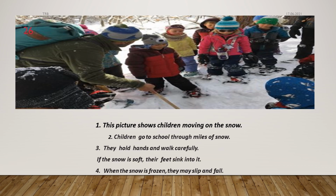This picture shows children moving on the snow. Children go to school through miles of snow. They hold hands and walk carefully. If the snow is soft, their feet sink into it. When the snow is frozen, they may slip and fall.